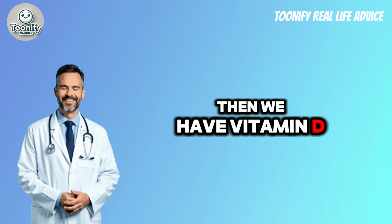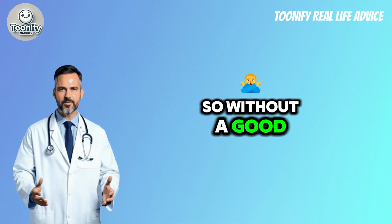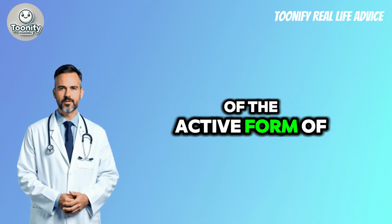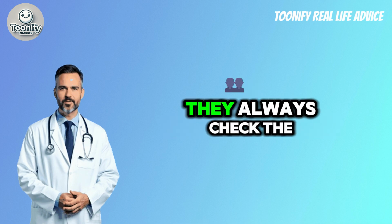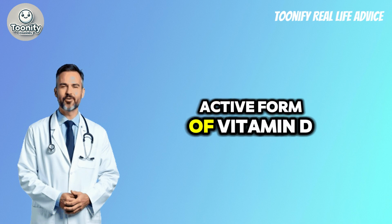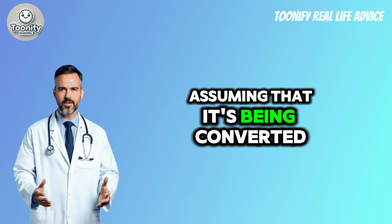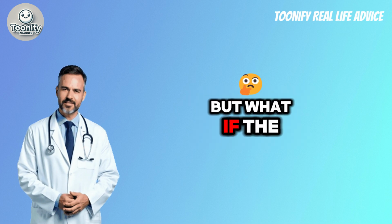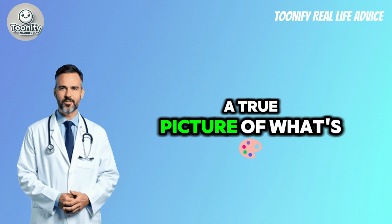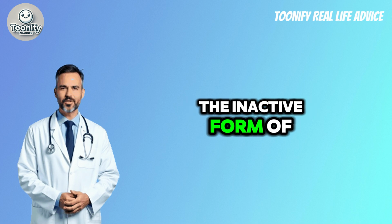Then we have vitamin D. Vitamin D is activated by the liver and the kidney. So without a good liver function, you don't get the benefit of the active form of vitamin D. And even when they check the blood, they always check the inactive form. They don't check the active form of vitamin D. They're checking the inactive form, assuming that it's being converted. But what if the liver and the kidneys are damaged? Okay, you're not going to be able to get a true picture of what's going on with vitamin D if you're just measuring the inactive form.